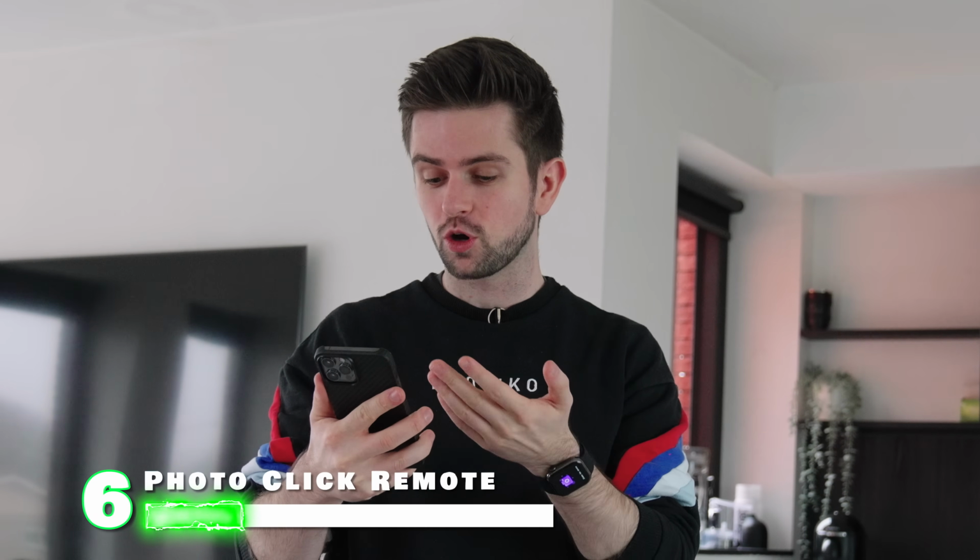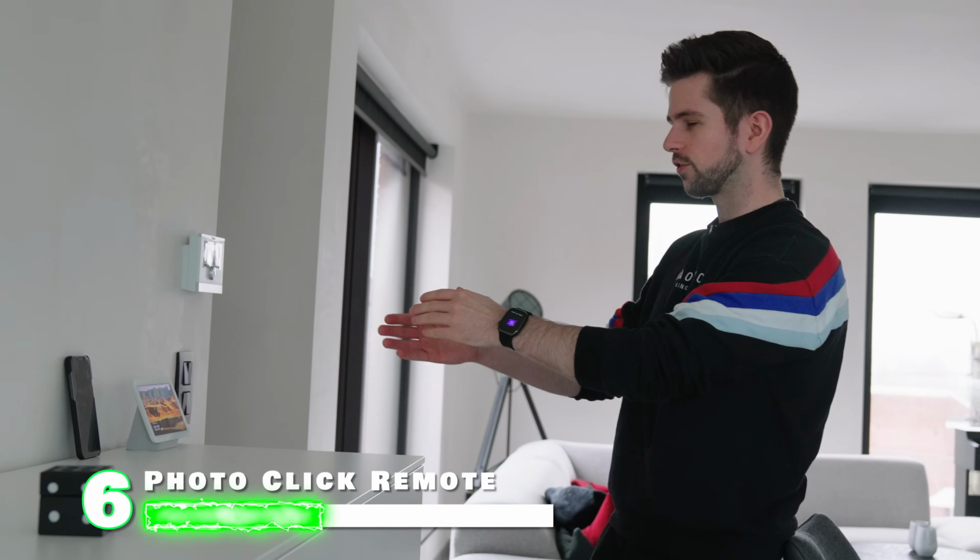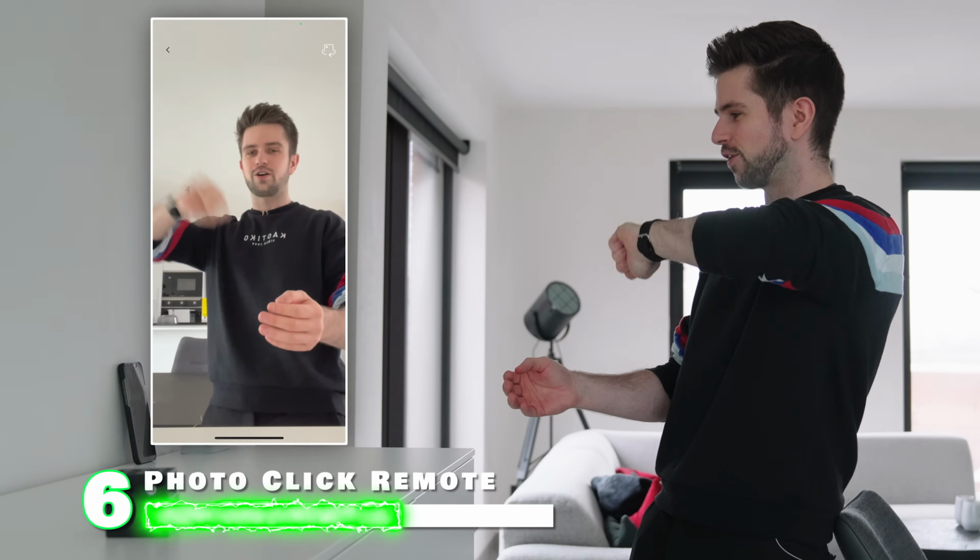You can also use the watch as a trigger to make pictures. However, you need to use the application of the watch, open photo, and then the only thing you need to do to take a picture is just put your phone somewhere, then shake your wrist, and then it'll take the picture, which is kind of awkward because you're still shaking while the picture is being taken, but I guess you can also press it.